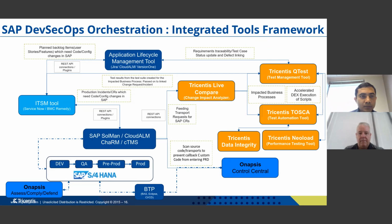And then the next one is, again, the integrated tools framework. If you can see here, there are a lot of tools which are integrated with each other. This is our custom tools framework we recently implemented in a couple of clients. So the requirement was to make one tool the single source of truth for all kinds of changes happening in the systems. In most companies, they use ITSM tools for all their change management process. So it can be either ServiceNow or BMC Remedy.